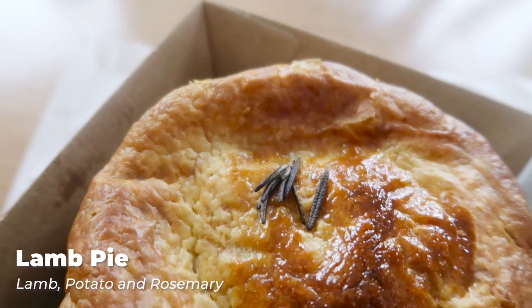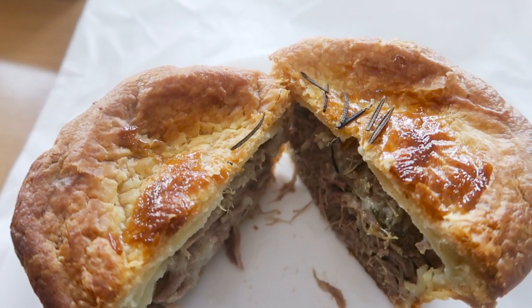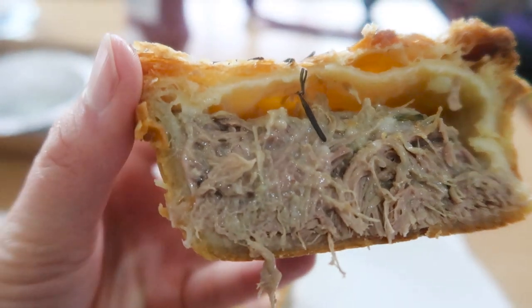We've also got a lamb pie, which is a lamb with potato and rosemary. I'm gonna cut into it and show you the cross section and then we'll go on from there. It smells absolutely amazing. And even though I haven't tasted the lamb, I can already tell just by the way it looks, it's gonna be extremely tender.